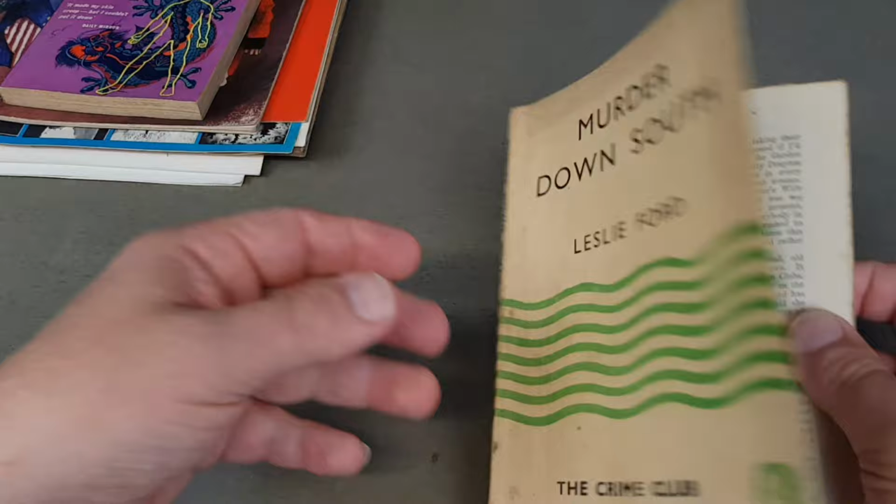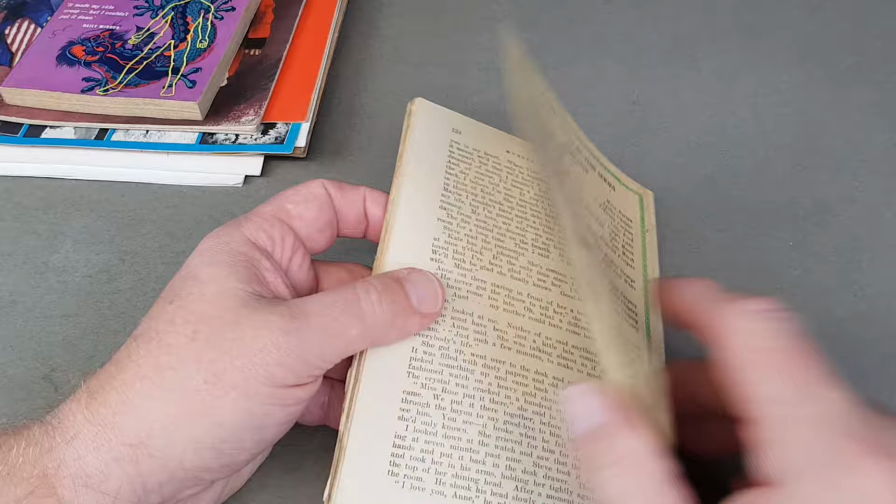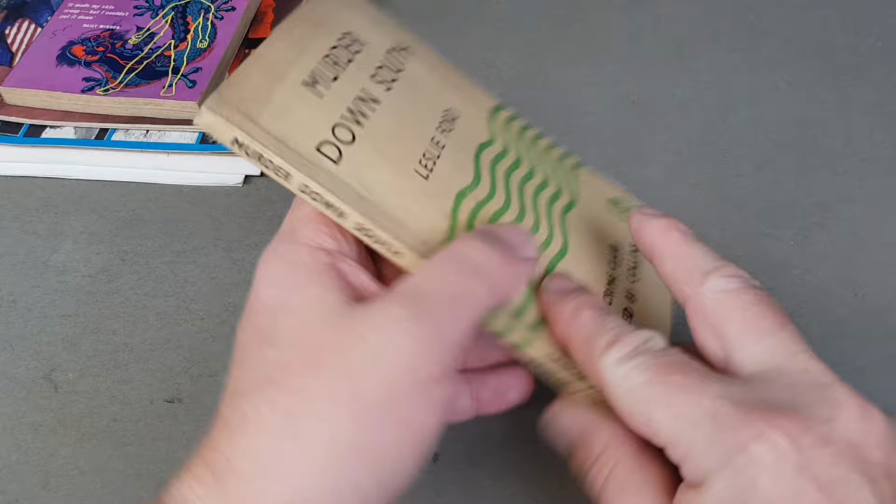And super, super nice to have a crime one as well. Yeah, but look at these. Look, some of the Agatha Christies. Some good authors in there that I would imagine are quite, quite scarce books. So, yeah, very, very nice indeed.